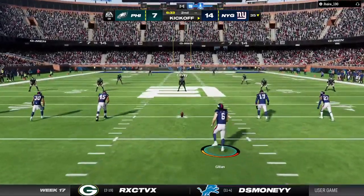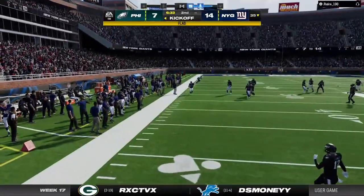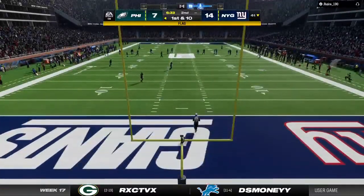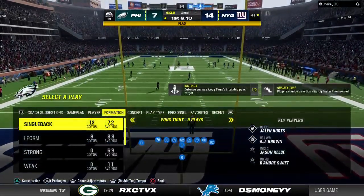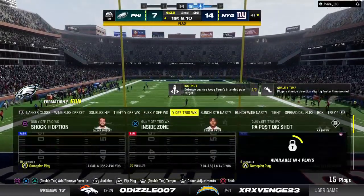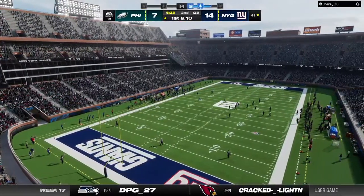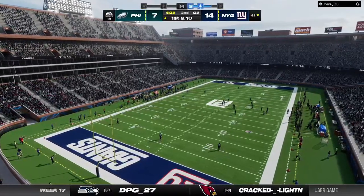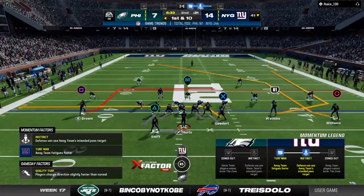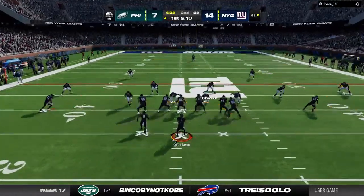The kicking team out there for the Giants as they will send this one away. And they're going to mark that where it went out of bounds. So really good starting field position up past the 40-yard line. Hurts and the Eagles come up here 1st and 10 at the 41-yard line.